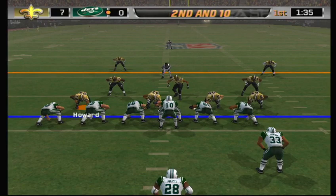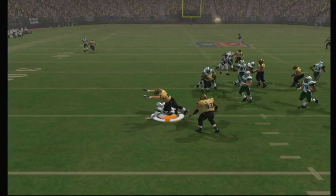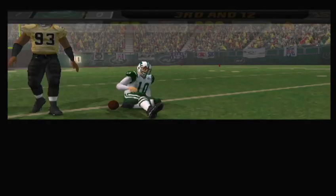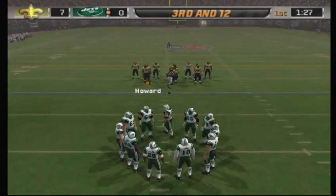The Saints with a four-man front. And he plays it safe by going down to the turf. A smart coach would call this one. Third and long.